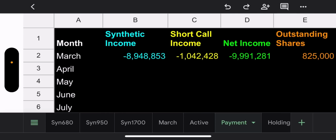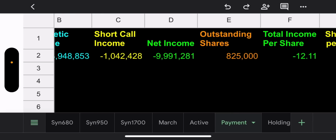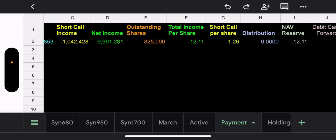Synthetic income, 8.9 million. Short call income. Yes, short call income, 1 million. Net income total, 9.9 million. Guess what? You only have to share it with 825,000 people. And here it is. Total income per share, $12.11. We are now up to $12.11 of total income per share. Again, weekly income alone, $1.26.